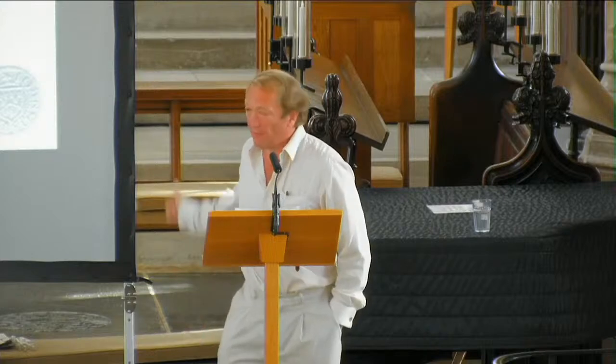Today's talk, as you know, is going to be about tokens. Now, all these tokens I'm going to be talking about today are intimately connected with St Peter Mancroft. The people who issued them lived here. Many of them were also buried here. And in terms of date, we're looking in the 1650s and 1660s. It's that window we're looking at. So before we start looking at the actual people who issued the tokens, it's probably a good idea to discuss why they came into being in the first place.